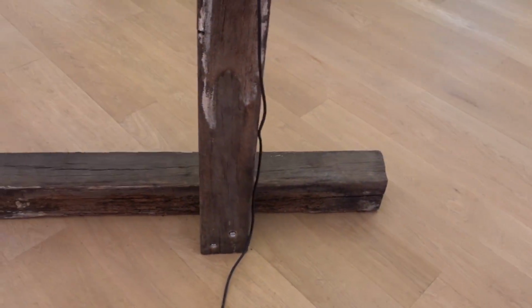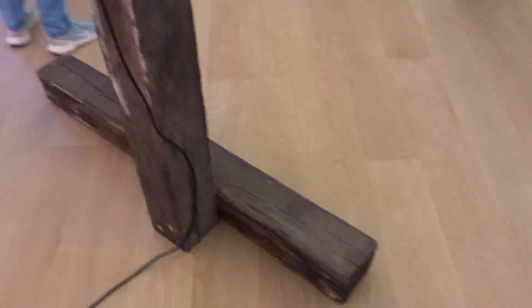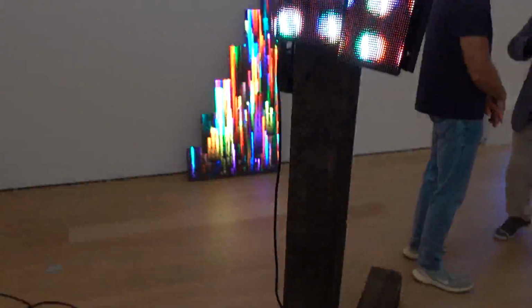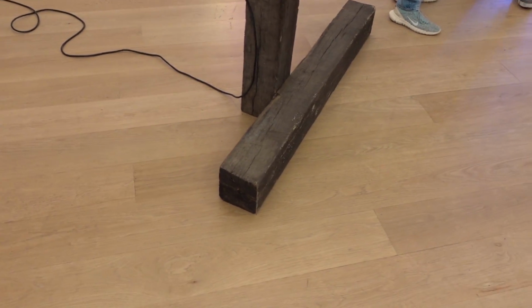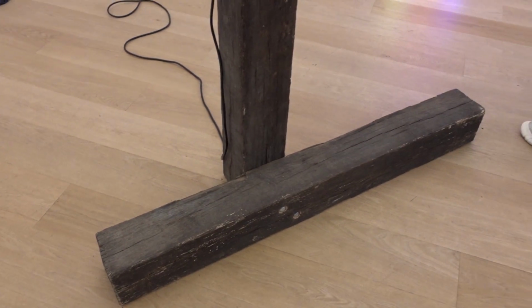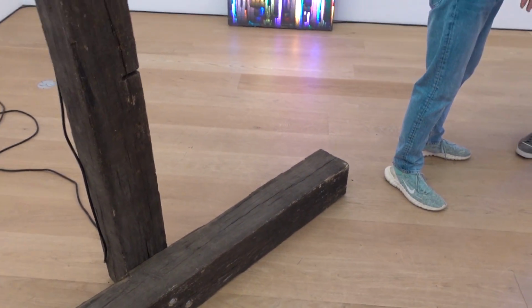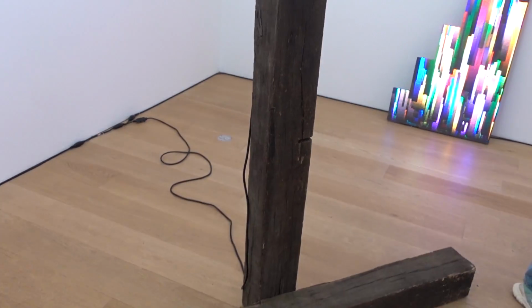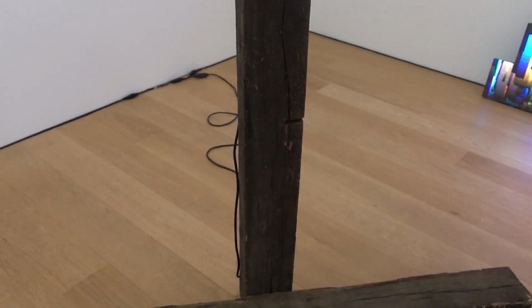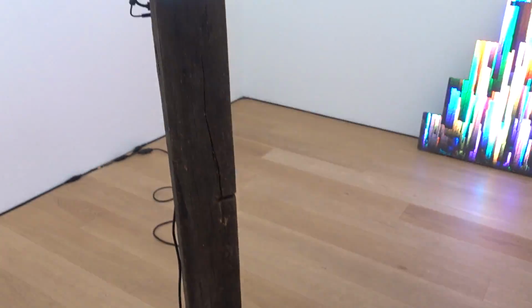I was just talking to some people that were also commenting on some of the more brutal, funky, rustic materials and things that Luke is using for his bases.